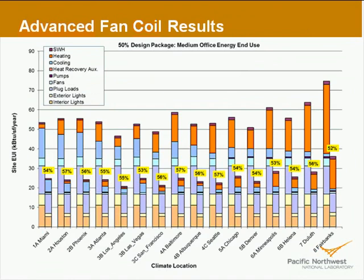This is the result if we use the advanced fan coil system in more of the medium-size office buildings.